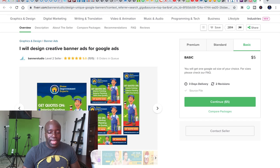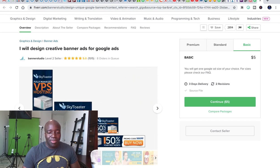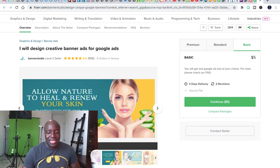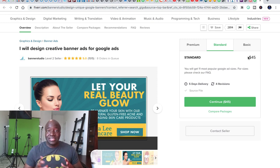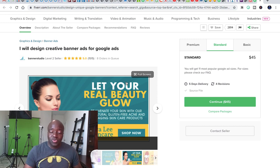You can actually look at some of the banners that they've created in the past. You can get an idea of their work. And then if you want to get more banners done, say you wanted to post banners on multiple different websites, you can see the standard option here. It says you would get 11 of the most popular Google ad sizes for $45. So you can actually get multiple of these images created for different sizes, and you can post those on different websites. So that's another thing that you can do if you wanted to do multiple ads.